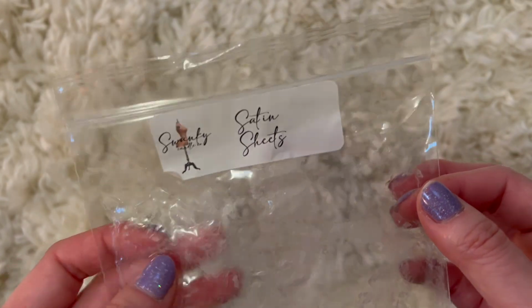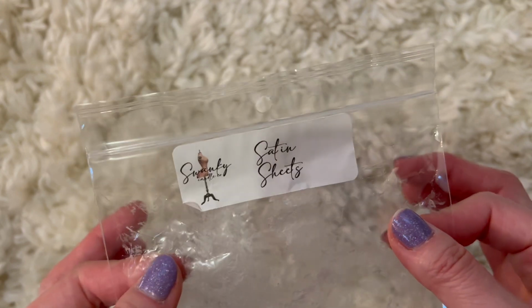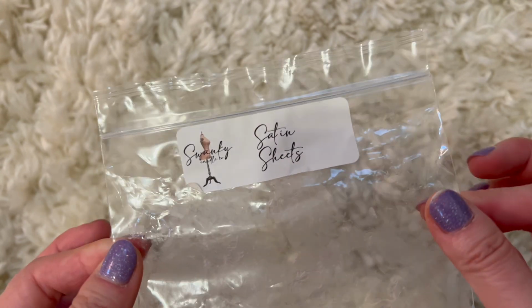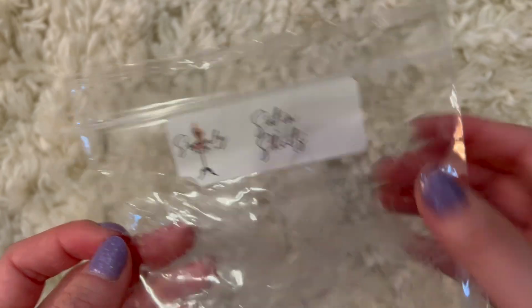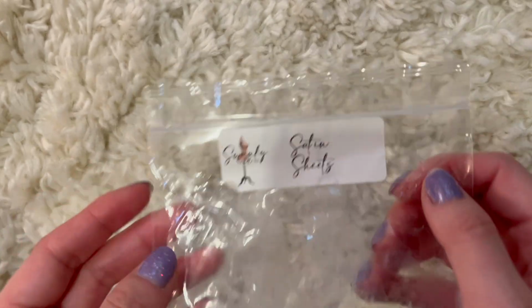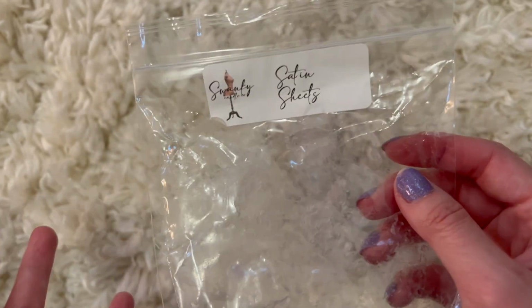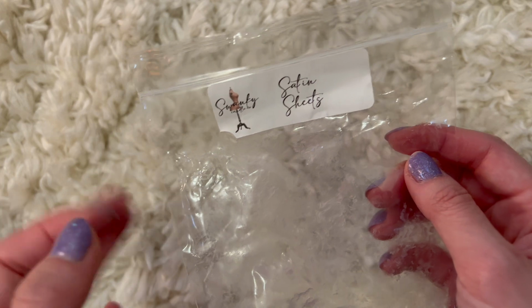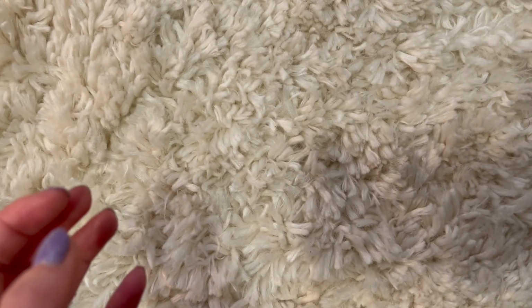Swanky Satin Sheets. I honestly can't remember this one in particular. I'm sure I liked it. I don't know if it's anything I would jump to repurchase just because it's not really standing out in my mind and I didn't really write any note. I feel like if I really loved it, I probably would have written a note about it. So I'm sure it was fine. A good, maybe kind of clean, maybe body care kind of a scent.